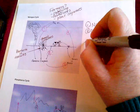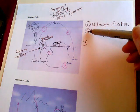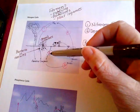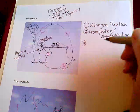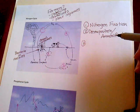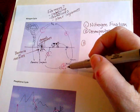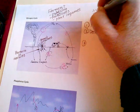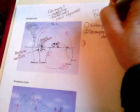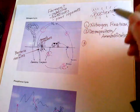All right. Process number 3. Okay. Oh, and notice I circled process number 2 because it's bacteria that do it. Well, guess what? Process number 3 is also a biological process because, again, bacteria is doing that. Bacteria seem to be the hero of this cycle. So bacteria, we're going to highlight bacteria. And we should thank bacteria every day for doing this for us.